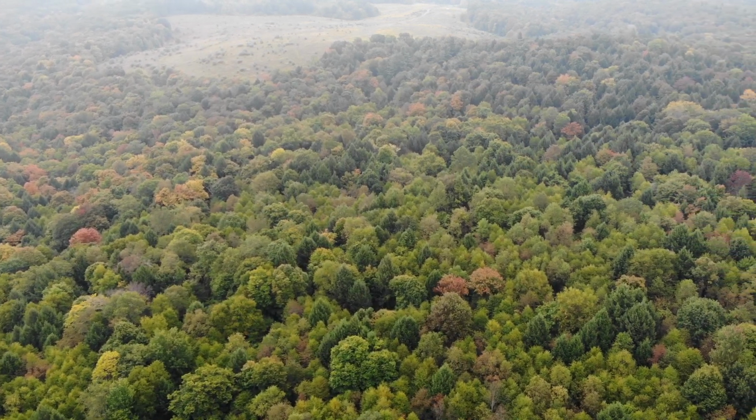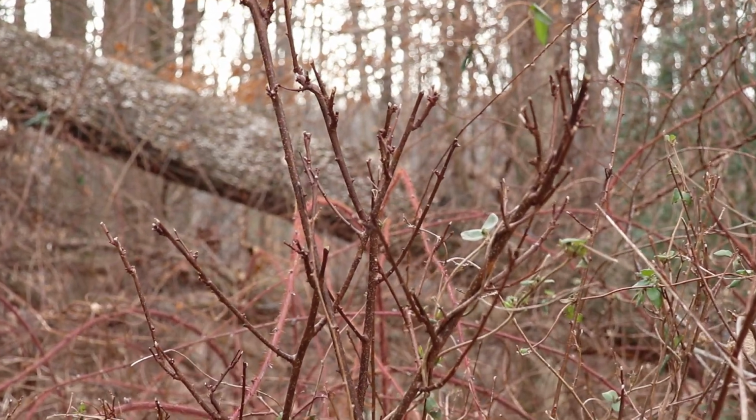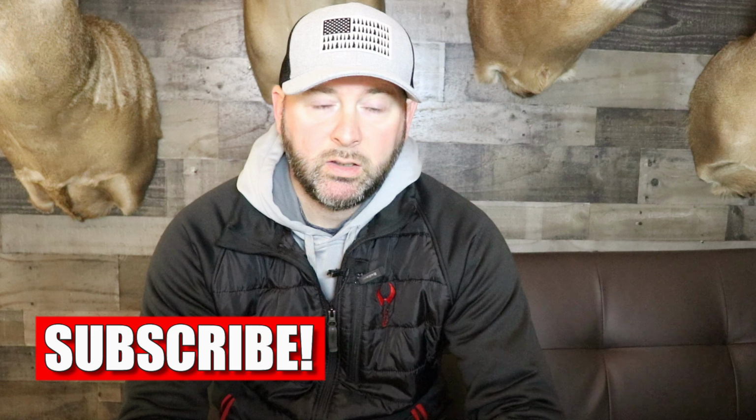Now, if you get into ag areas, there can be areas where they've cut the corn, they've got some leftover corn out in the ag fields, maybe some bean pods or something like that. But in a majority of cases, it's lack of food. So deer resort to a limited resource such as leaves, leftover acorns, a little bit of woody browse.